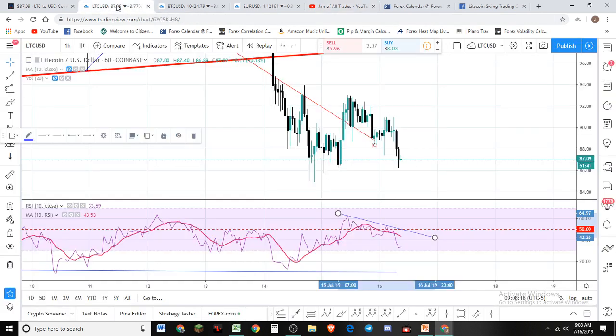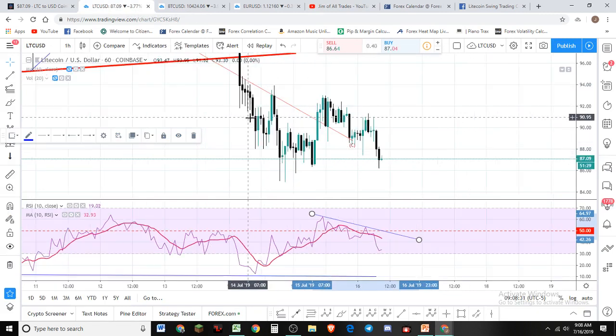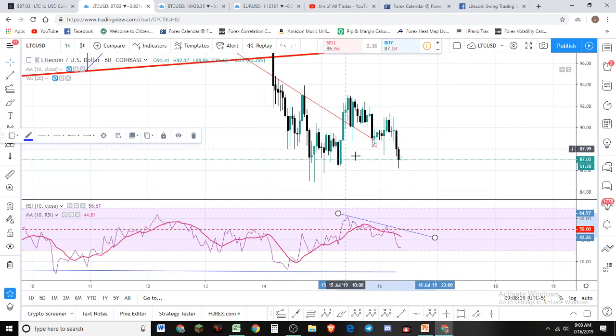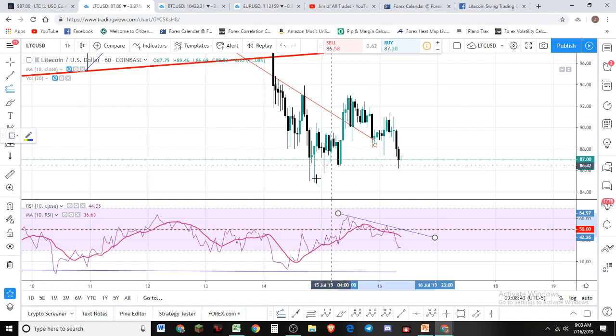Let's jump into Litecoin so far. This is the hourly chart. Don't forget, I'm not a financial advisor. That's not the point of these videos. I do want to help you learn how to trade, though, and read charts. So there you go. All right, so we're looking at Litecoin in the 1 hour chart, and we're looking at just the most recent activity. I'm still expecting another push down here. That's my expectation. Let's take a peek at this last move here.